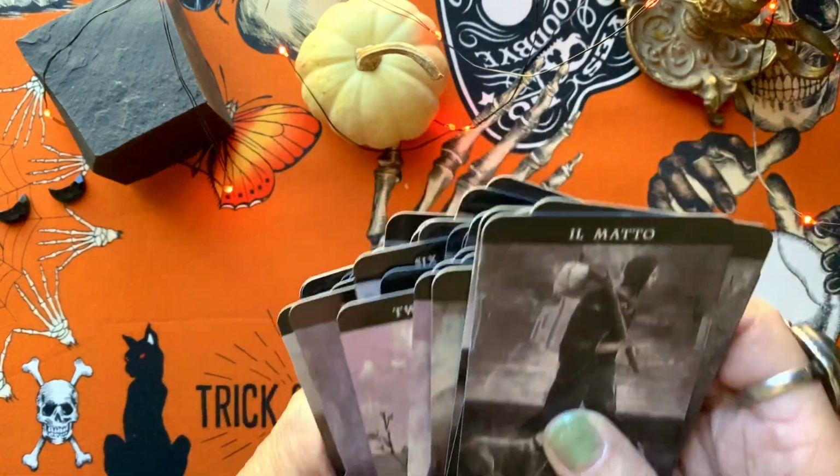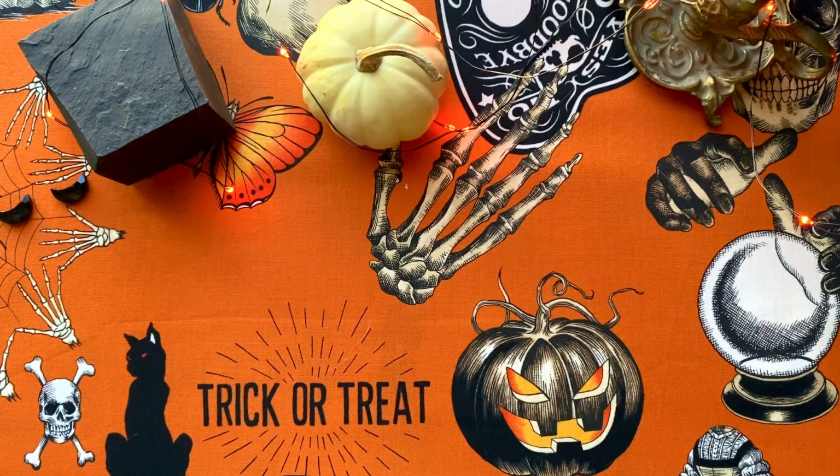Now, some of these decks are little mini decks. I did not order them as mini decks intentionally. I ordered them off of eBay and I thought I was getting full-size decks. But I do have them now and I do use them on occasion.